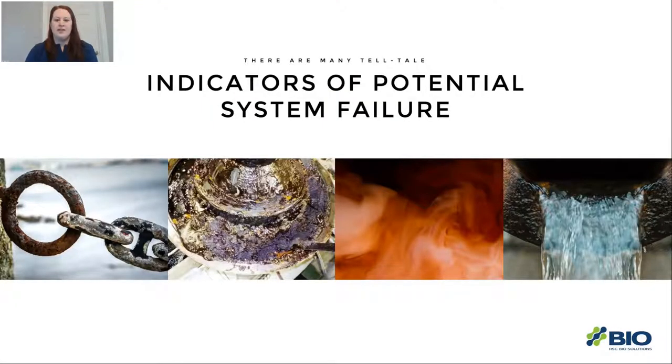There's many signs of failures and indicators of potential failures in a system. And just to name a few, there's fluid cloudiness, oxidation, hydrolysis, higher operating temperatures, reduced fluid viscosity, reduced lubricity, surface corrosion, pump cavitation, and fluid foaming.